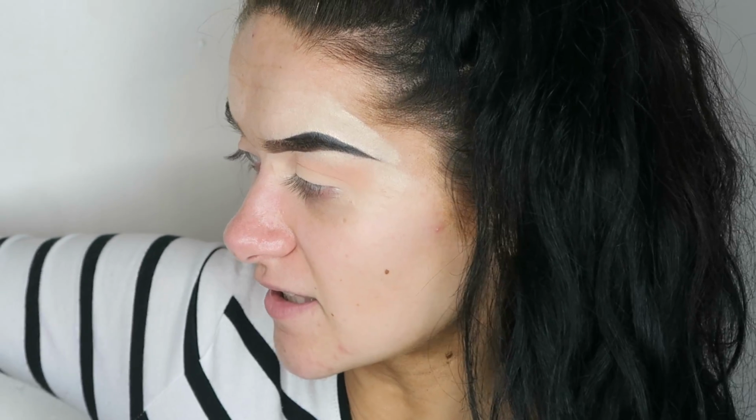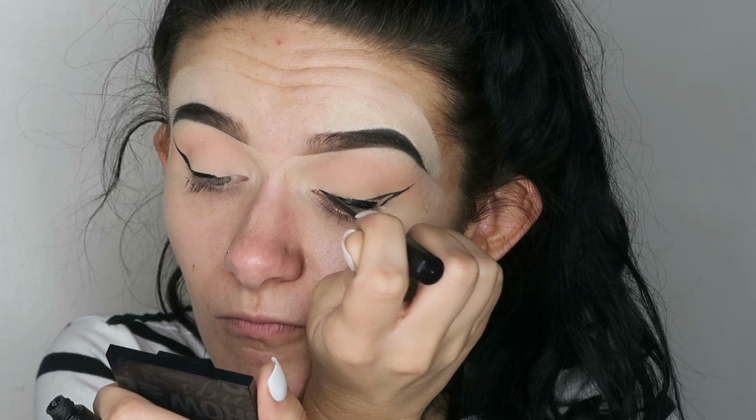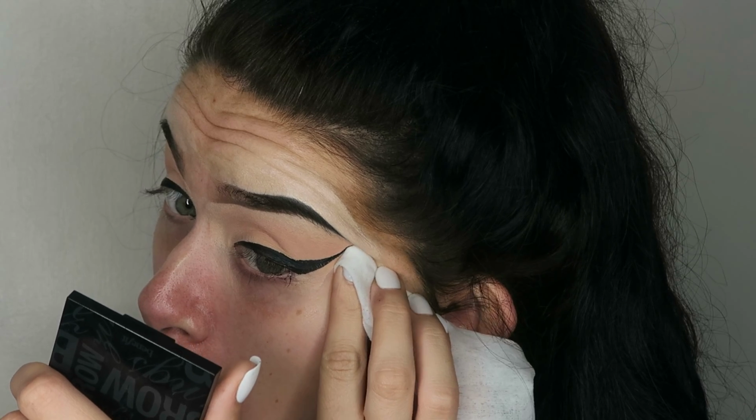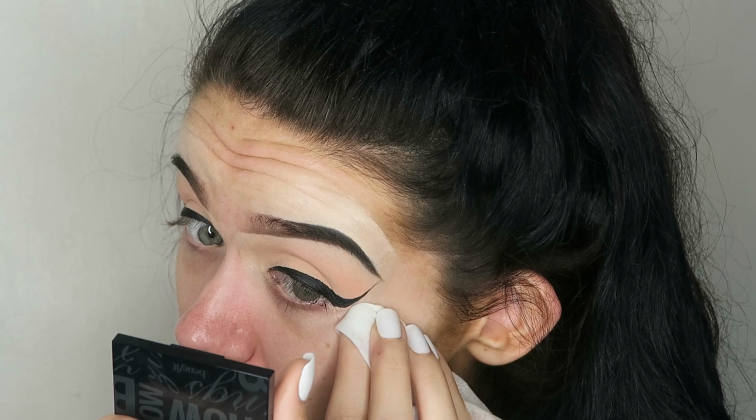Right, now what I'm going to be doing, I'm going to be taking some liner. I'm just applying my NYC liquid liner. What I'm going to do now is tidy up my wing with a little makeup wipe, and then we'll move on to the rest of the eyes. I like to do this as I like to get rid of any excess eyeshadow that's next to my wing.